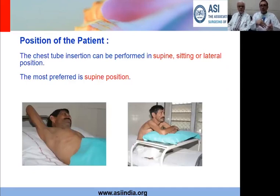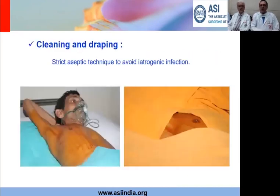The next issue, what should be the position of the patient? Well, you can put the tube with the patient in supine position, sitting position, as you can see in the picture on the right, or even in lateral position. The most preferred is supine position. And as you can see in the picture on the left, the hand is taken towards the back side, so you have the whole chest exposed to you. If, due to some reason, you choose to do it in sitting position, please make the patient comfortable. As you can see, we have put a Mayo stand. There is a pillow over that, over which the patient can sit comfortably. You can't have a patient sitting unsupported and you putting a chest tube. It will be very uncomfortable and unpleasant for the patient.